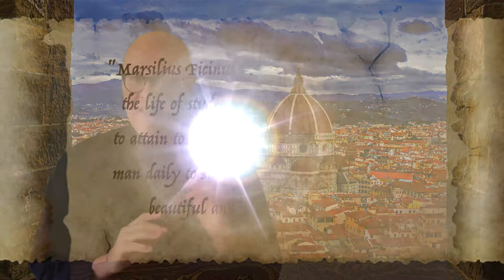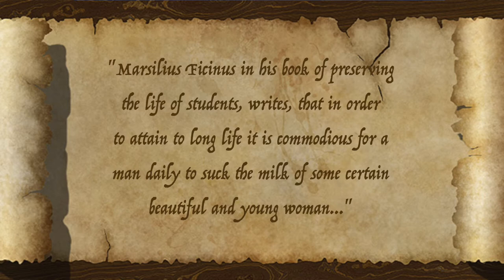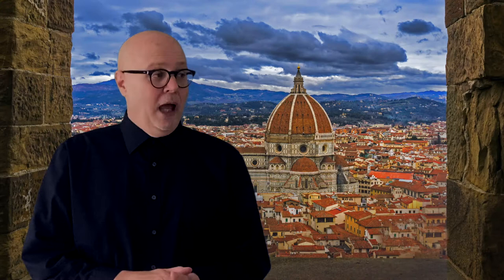Now, why am I bringing Ficino up? Well, because Michael Meyer mentions him in this particular work. In fact, in the discourse he says, "Marsilio Ficinus, in his book of Preserving the Life of Students, writes that in order to attain long life, it is commodious, or advantageous, for a man to daily suck the milk of some certain beautiful and young woman." I don't know what to say.